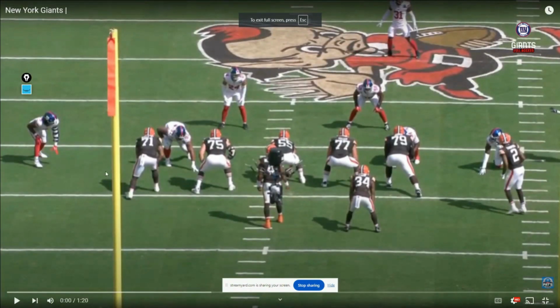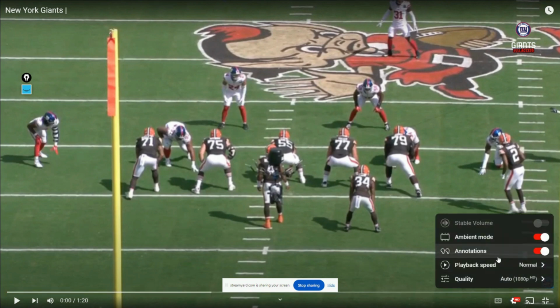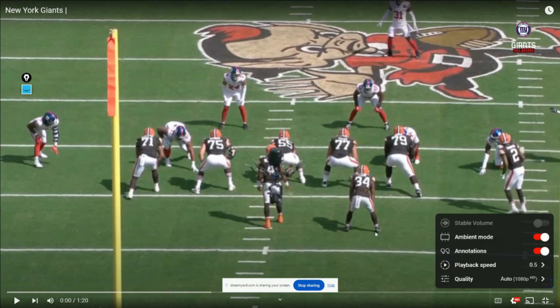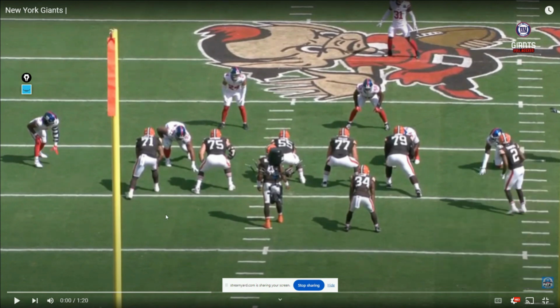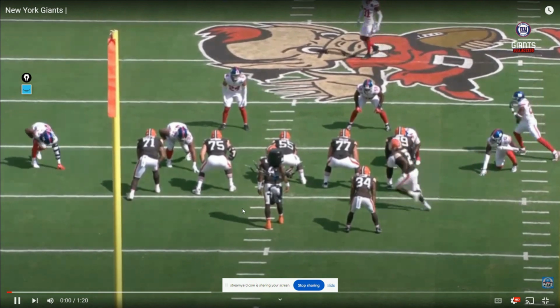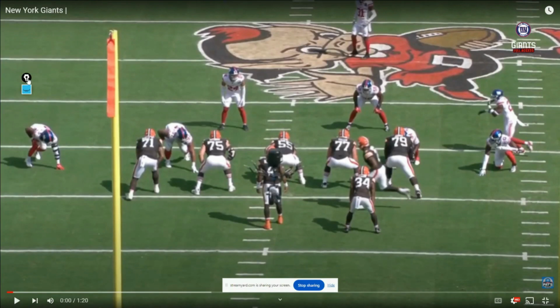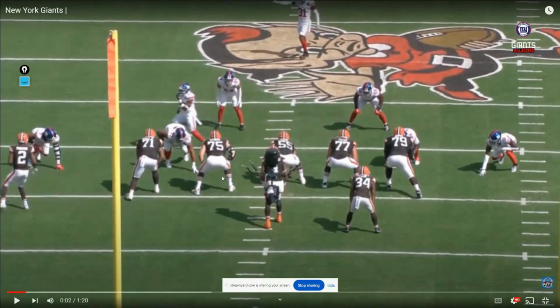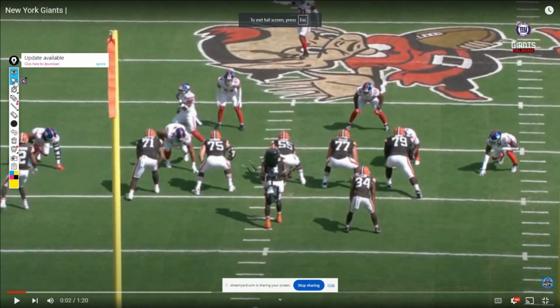All right. So as you can see here on this play, let's go ahead and get the speed going. Deshaun Watson sends a receiver in motion, and it looks like Pinnock is following him, so it looks like man-to-man. We're in a wide 9 formation.